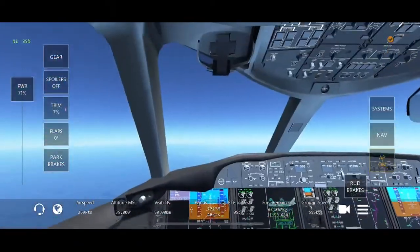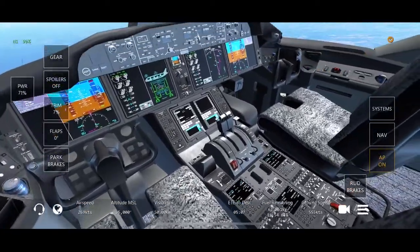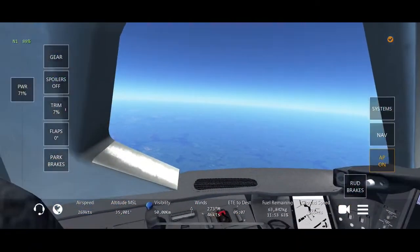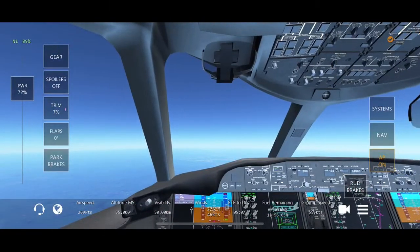I swear, the A350 cockpit is so nice, but the mouse looks so weird. I understand it's designed for your hand so you can scroll while flying, but quite frankly, it just looks weird.